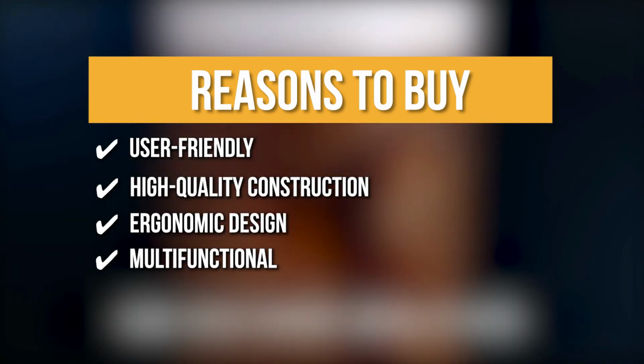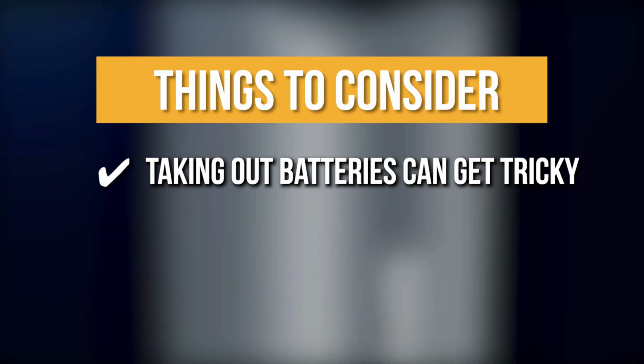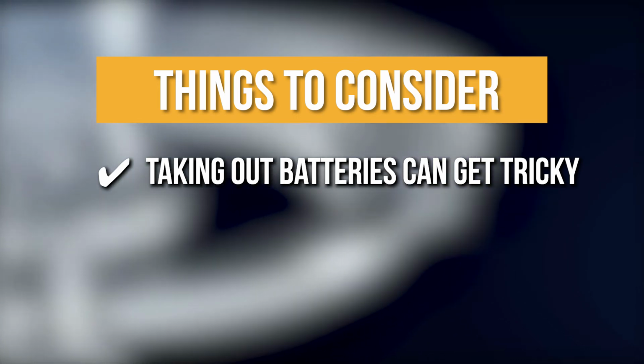Keeping all that in mind, the thing you should know before you buy the product is taking out batteries can get tricky. When placing batteries in the frother, we recommend making use of a cloth strip. The batteries should be placed in such a way that the cloth strip sits below the batteries. The cloth strip can be pulled easily when replacing the batteries.